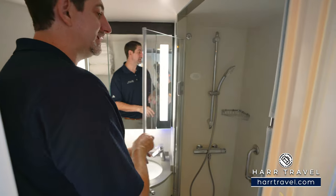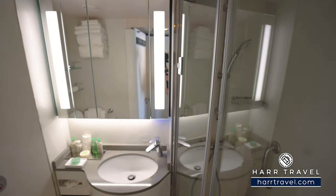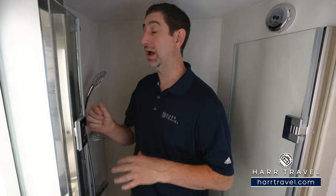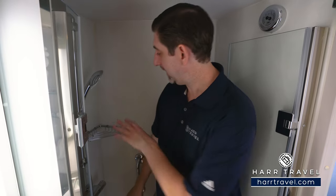Now the biggest difference is the shower door. It may seem simple, but eliminating the shower curtain makes this such a better experience. You're gonna have your clothesline that'll pull across. I did wanna mention I'm 6'6", I fit just fine in here. You've got your adjustable shower wand here, step, and of course that nook for those Bulgari bath amenities.